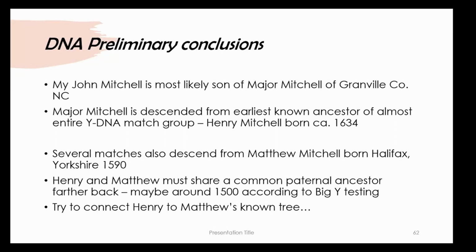And according to the big Y testing, which I said we weren't going to talk about, the big Y testing is giving you a time frame now. And so a descendant of Henry and a descendant of Matthew both did the big Y. And the time frame that the big Y has suggested is that they would share a common paternal ancestor around 1500. Now, in England, around 1500, they were recording births and marriages and deaths. They were not recording them in every parish, and not all those records have survived to today. But there is a possibility that we could find genealogical records that tie together those two families.